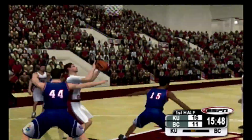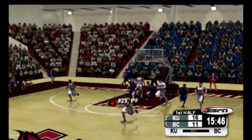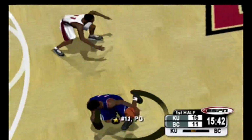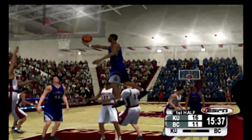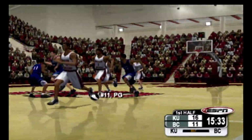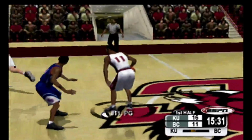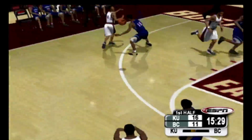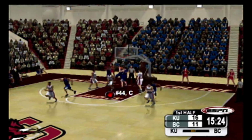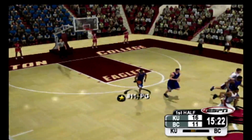Up top with the ball. The ball goes inside. 13, no good with the fadeaway. 5, botched the layup. He used his size there to compensate for being caught out of position. He used his long arms to reach up and send that layup out. He shoots. 11, no good with the inside look.